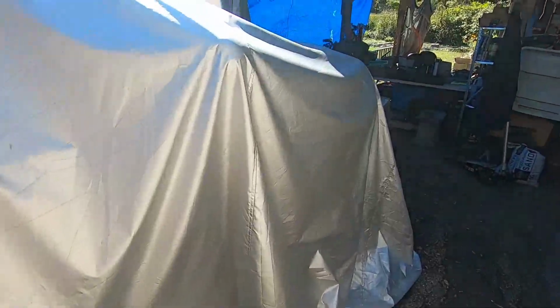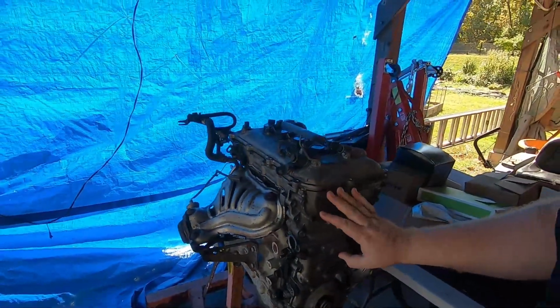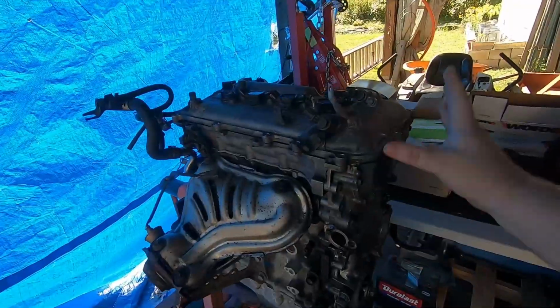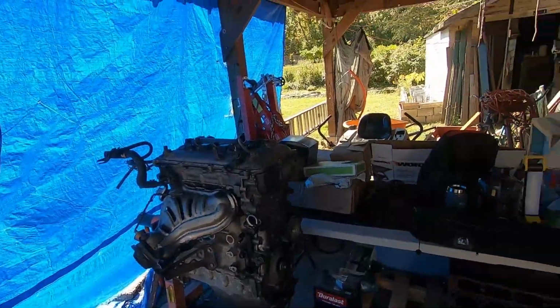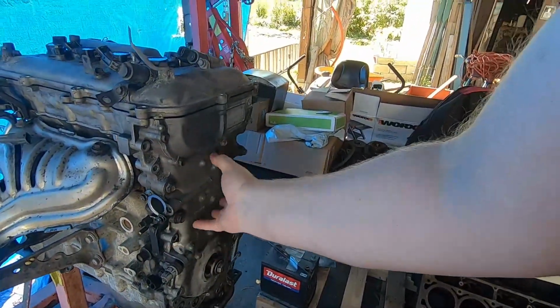But my main project I've been working on for most of the summer is this Scion over here, and I'll show you what I'm doing real quick. I'm replacing the timing chain on this. I took off the camshaft sprockets, the crankshaft, everything. I just got the timing cover on right now just to keep it tacked in, but it's all off. What happened with it was my brother's timing chain tensioner failed.